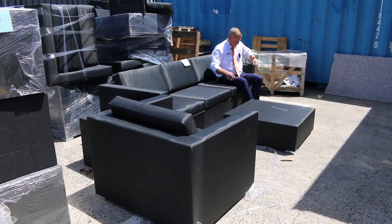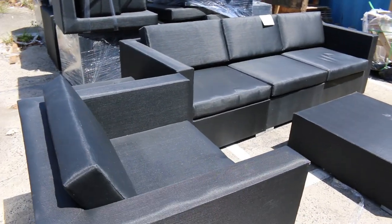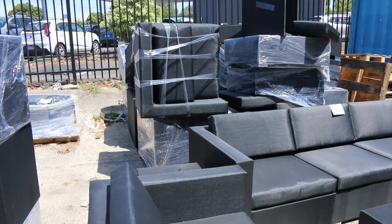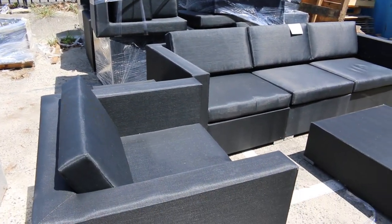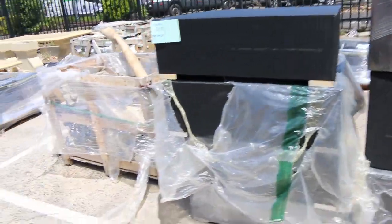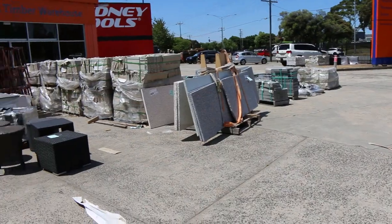I thought I'd start us off outside today. There's some beautiful outdoor furniture, outdoor lounge suites with the coffee table and the side table, the single seater, the three seater. There's five sets of them, unreserved, folks, so we'll get them going at $1, no reserve. The old $1 starts there, absolutely sensational, highest bidder will get to play.